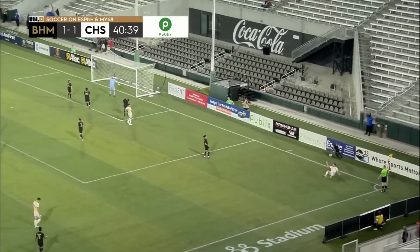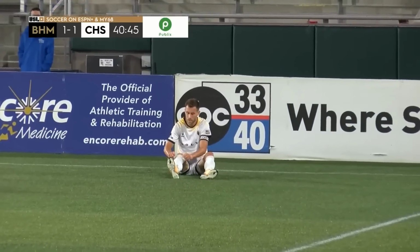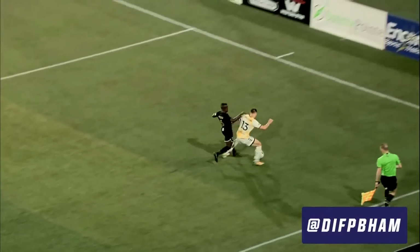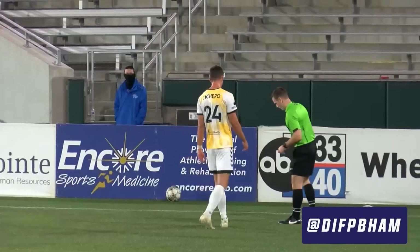When I feel that contact, go down and earn a free kick, because I didn't set myself up for a good cross with that touch, and it should be more in front of Isidu. So you can see him kind of crashing in there, feel the contact, get the foul called, and now we're in a great position to have a free kick to score here.